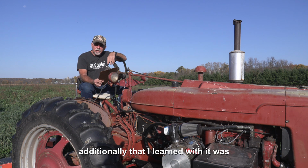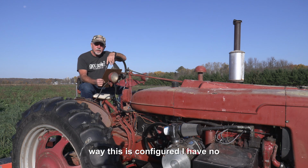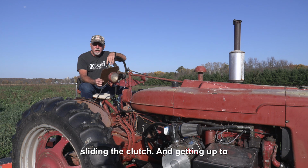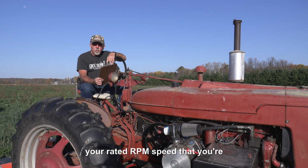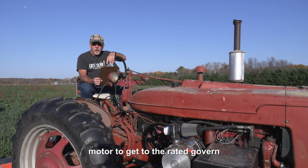Additionally, I learned that extremely slow operation for doing finite work is perfect with the electric. The flip side is that, the way this is configured, I have no clutch. So the old technique of sliding the clutch and getting up to the rated RPM speed you need is quite different. You're starting out direct drive at 0 RPM, and then it's the rate at which you accelerate that electric motor to get to the rated governed speed.